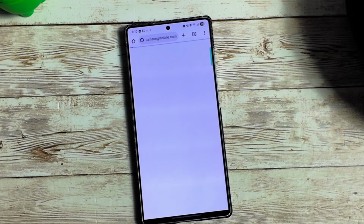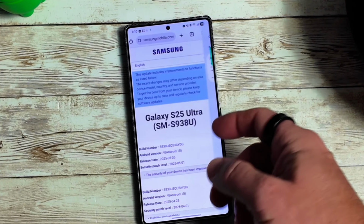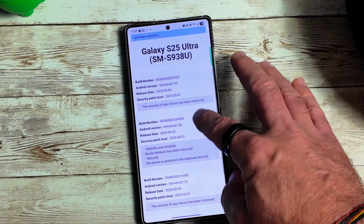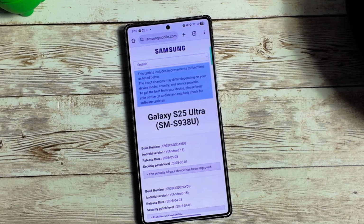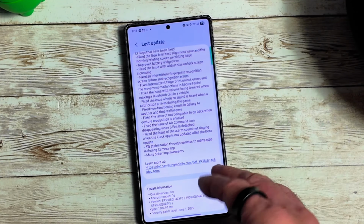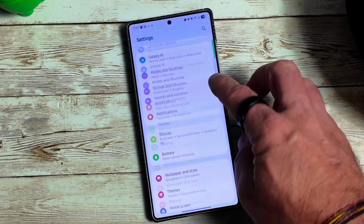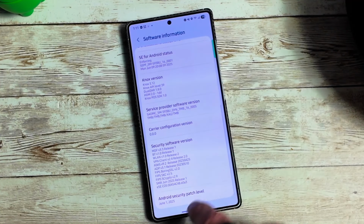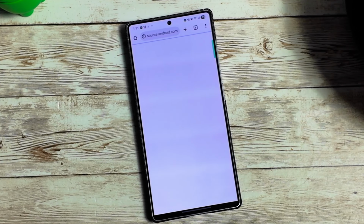We're going to go to the Samsung mobile site, and this is going to show us the updates for the S25 Ultra. So this shows the different patches. For each, we can see the build, Android 15, security device improvements. You can always go in and look at the security patches that have been applied by going into your About phone, scrolling down to software information and Android security patch. This will bring you to the Android security bulletin board.